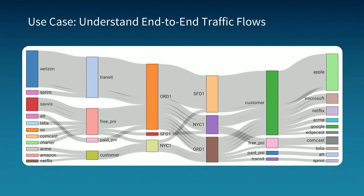Some of it exited in San Francisco to a customer. Some of it exited in New York to an adjacent network that I peer with for free. Some of it exited in Chicago via a transit provider that I have to pay for. So for carriers, this is a great way to understand how much individual customers cost from a network load perspective.